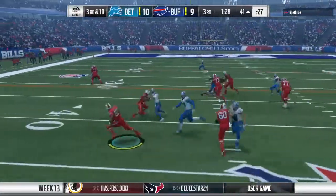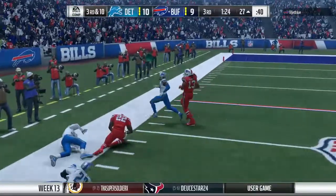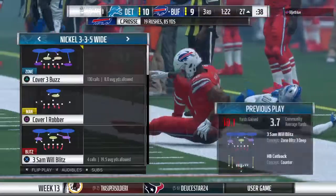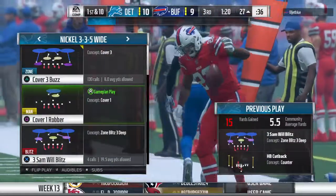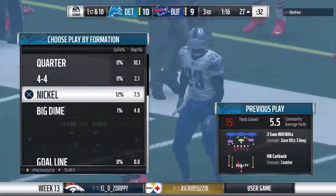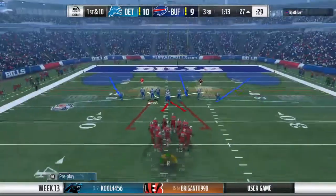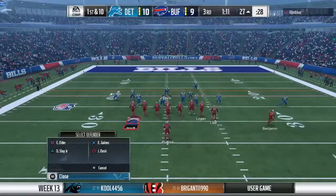On the counter, it's Procise. And some space here. And he's able to pick up the first before he's taken down at the 27. 15 yards that time, and a Buffalo first. So that's what that elbow in my ribs was all about. You thought they were going to throw the ball as well. Absolutely. I think everybody thought they were throwing the football, caught him off guard.